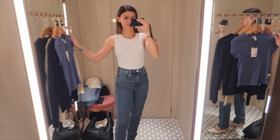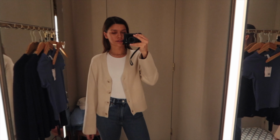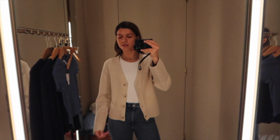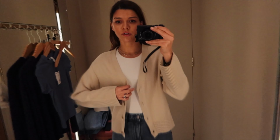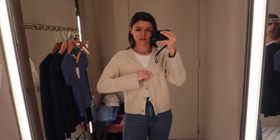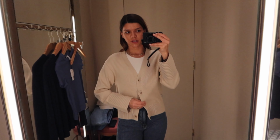So let's do the cardigan first. I did try the Kate cardigan that everybody is raving about. It's a few seasons in. I like this one because it's more lightweight. I couldn't wear real cashmere where I live, so this would be a good option. It also comes in a dark color. I've seen the dark color, like navy.